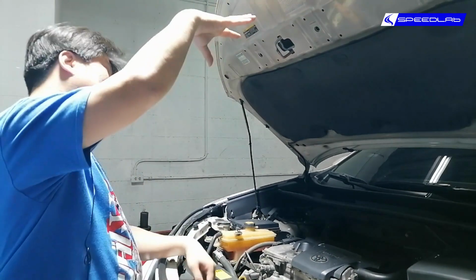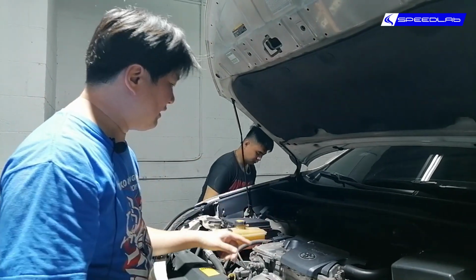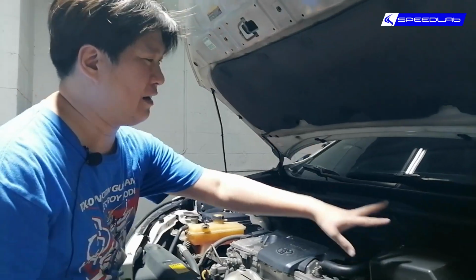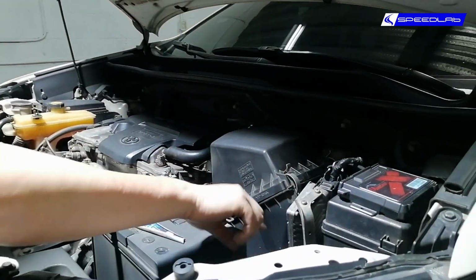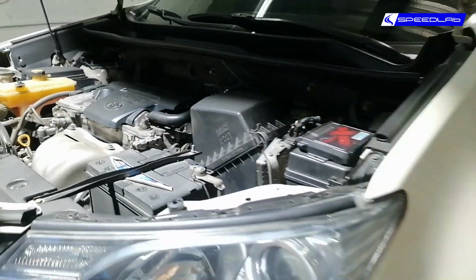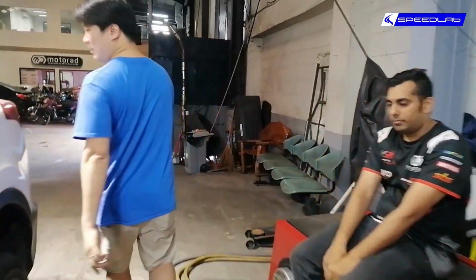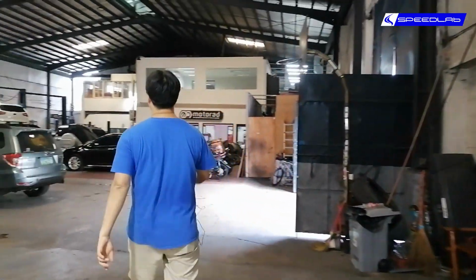Well, here, take a closer look at the engine and how it's laid out. You have the engine here. It's a 2.4 liter. You have the air filter here. You have the ECU here. You have the fuse box here. You have the battery here. Now, let's move on over to the Camry over here.